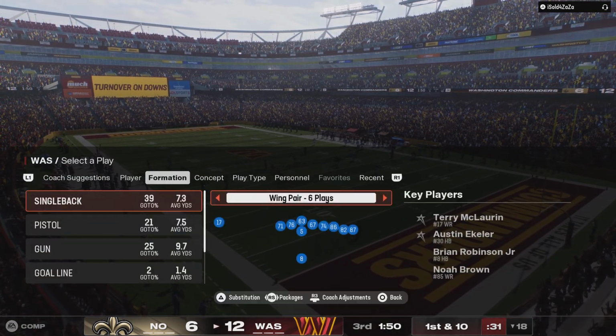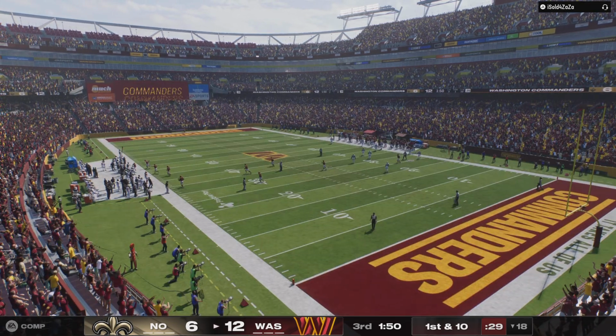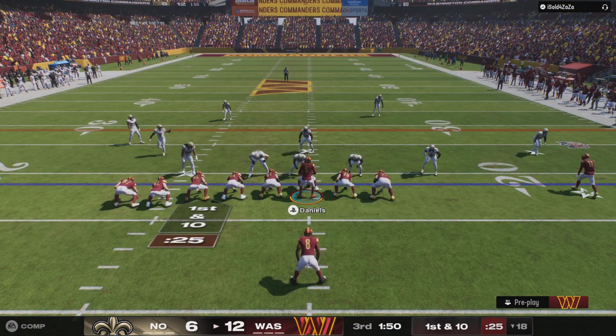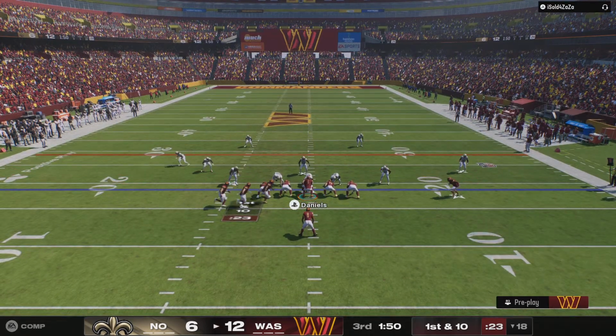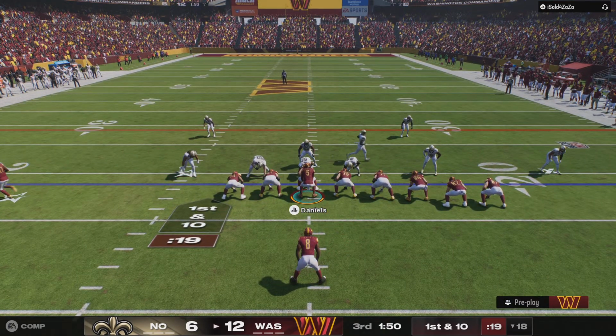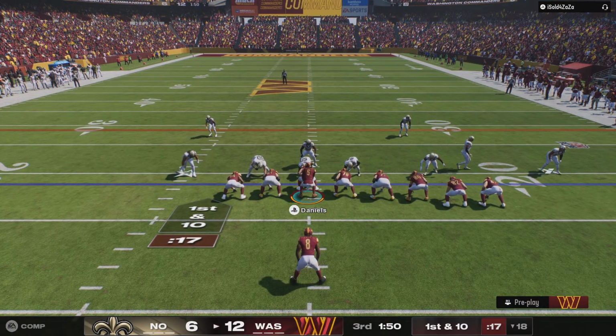So this offense, they think this is a prime opportunity to go for it through the air on 4th down. But this defense was having none of it. Nowhere for the quarterback to go with the ball, no easy completion, and this defense forces a huge stop on 4th down.